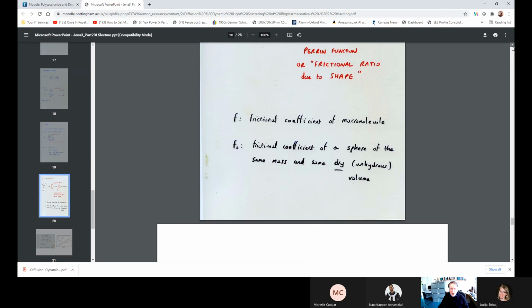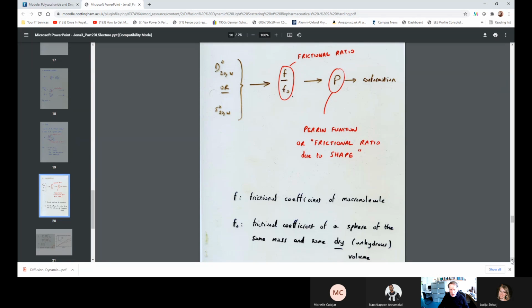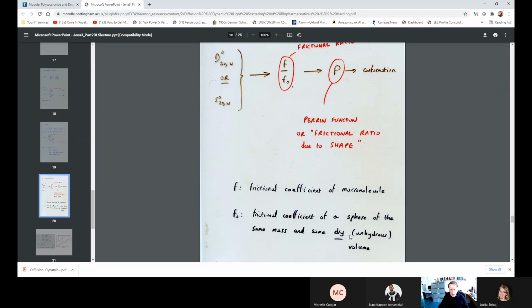The frictional ratio. And the frictional ratio is the ratio of the friction coefficient of the molecule to the friction coefficient of a sphere of the same mass and same dry anhydrous volume of the particle. So we don't get the friction coefficient directly, but the ratio of the friction coefficient of the molecule to that of a spherical particle of the same mass and dry anhydrous volume. So I'll show you how we get that. It's a simple formula for getting this ratio.